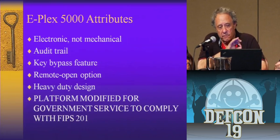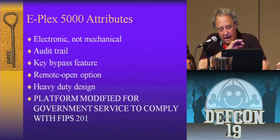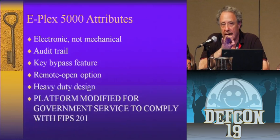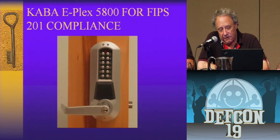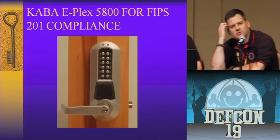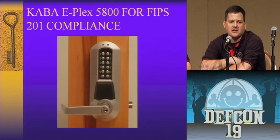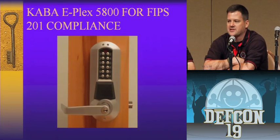So along comes a Homeland Security presidential directive in 2004 that's enacted in 2005, and CABA jumps into the game to use their 5000 platform to supply the government with locks. Okay, and it's called the E-Plex 5800, and Matt will talk about this. Matt? Yeah, so HSPD 12, as Marc said, was signed in 2005, and it really mandated the government and Department of Defense to move towards a central access card.